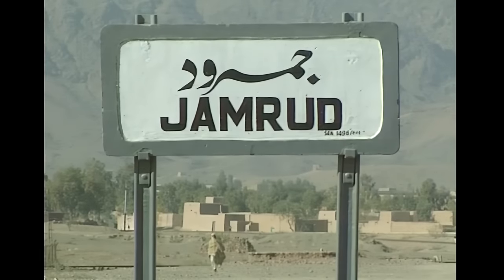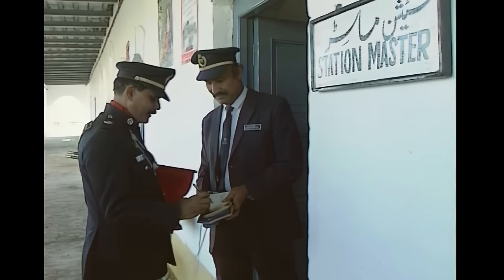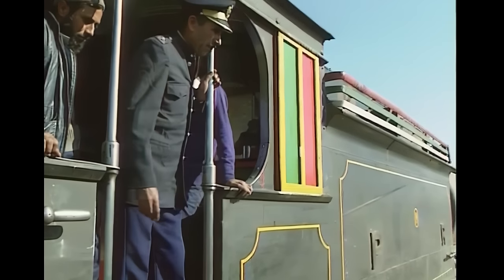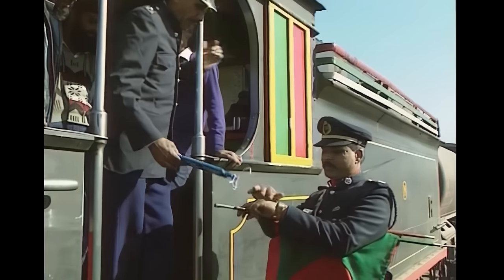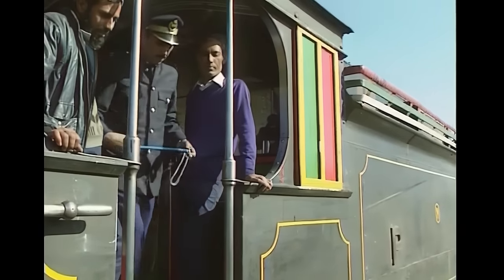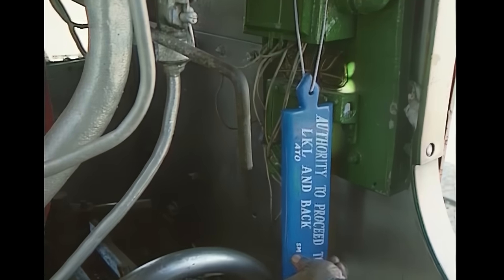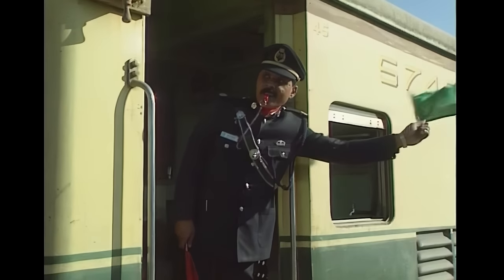The 21 miles from Jamrud to Landi Kotal is operated as a single section now, and only one train at a time may enter it, a far cry indeed from the railway's original purpose. We shall now join the first advertised train in 10 years on the Khyber Railway.